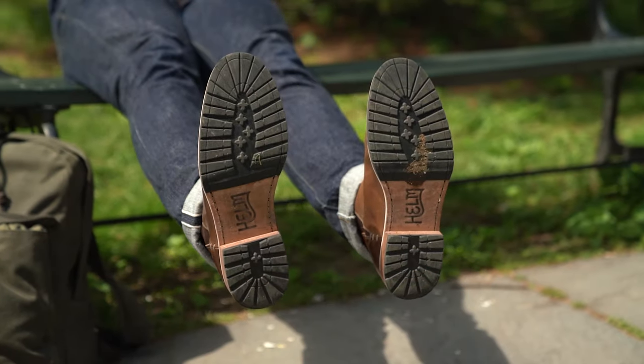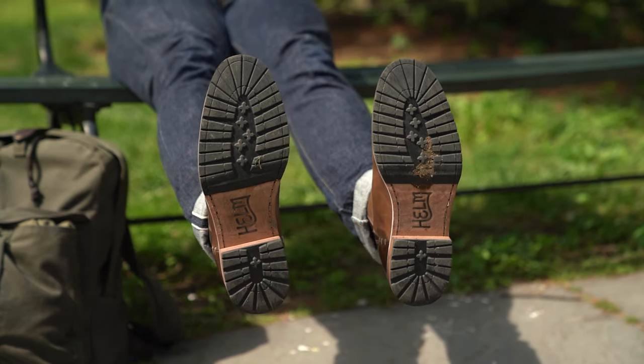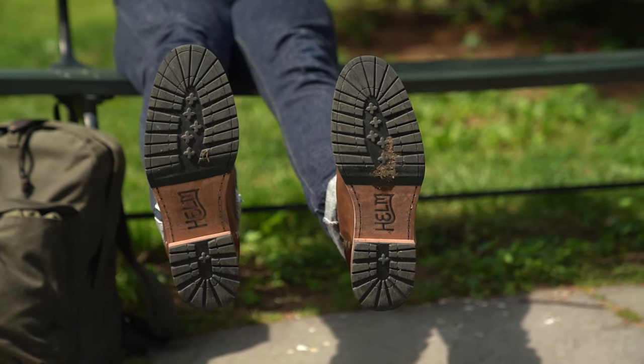The lugs on the outsole, a lot of Chelseas out there have very flat soles. These have a good amount of grip to them. I'm a fan of that.